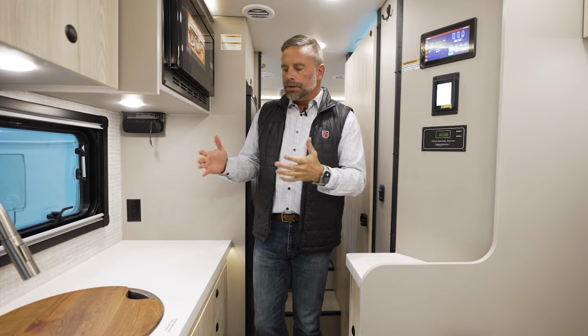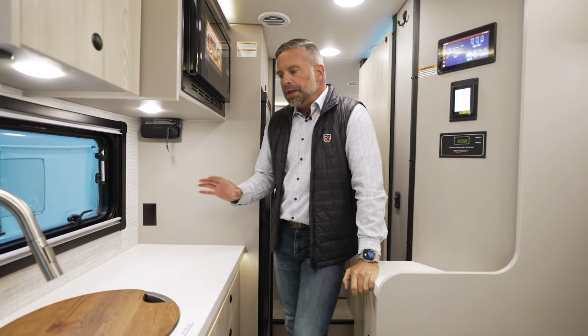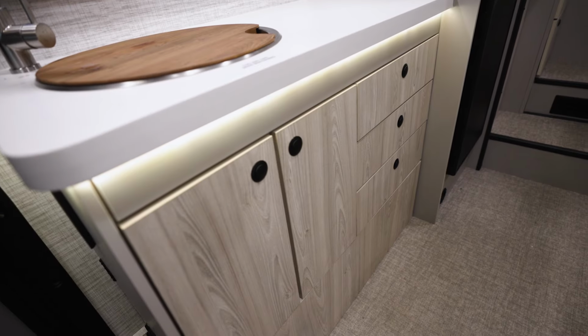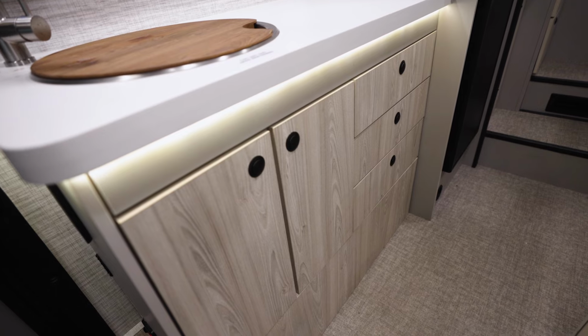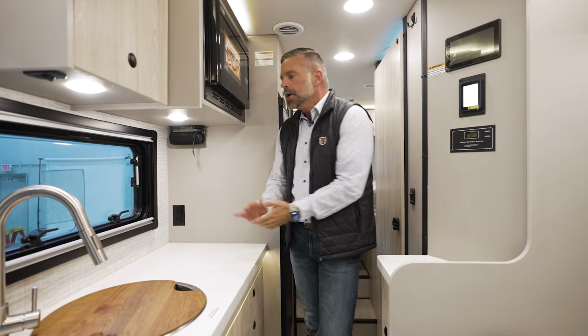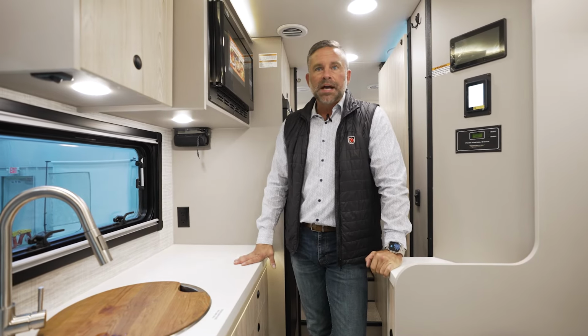This coach as well, you're noticing that we don't have a cooktop. That's intentional on our part. Probably 18 hours out of a day, you do need a countertop. Maybe 20 to 30 minutes a day, you need a cooktop. So we did a portable induction cooktop in this unit. It'll sit right here, or you can set it outside. And then when you're not using it, you just have plenty of countertop space.